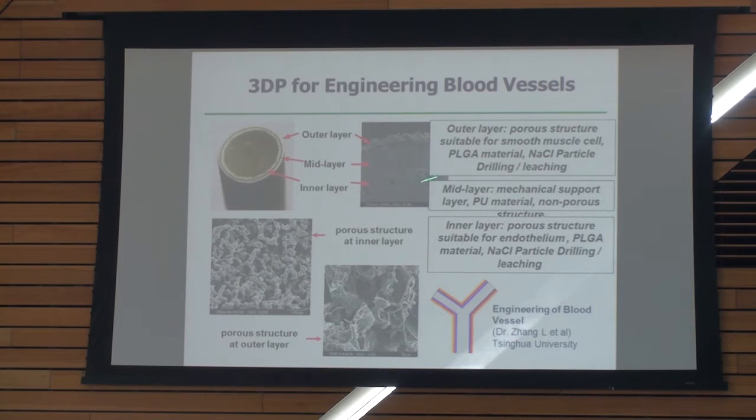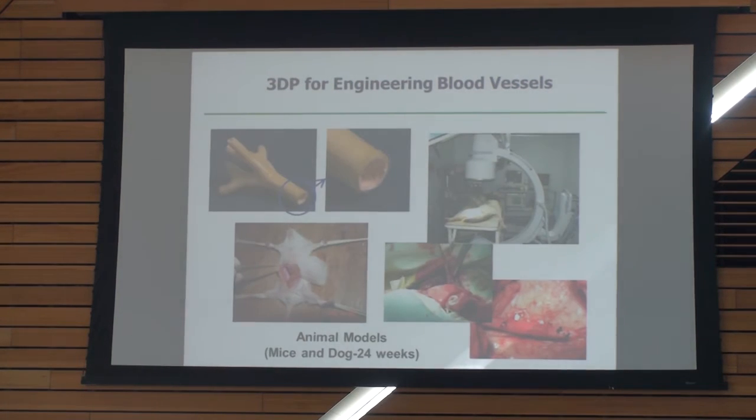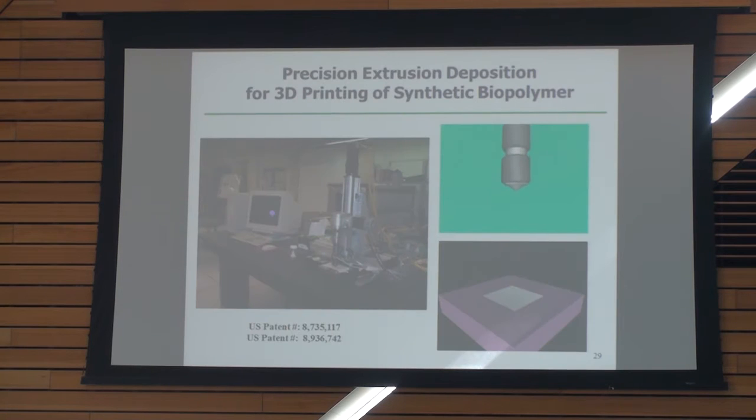And we're extending this application to make blood vessels, for example, where we consider three different layers for the biomimic design and use different materials. And this printing method to build those blood tubes. And we have some animal models to show, for example, in 6 weeks. No, this is 24 weeks, 6 months. We still have functional blood vessels here. And right now we're working on using this technology to develop a blood vessel smaller than 6 millimeter. So that's an ongoing research project we're working on.